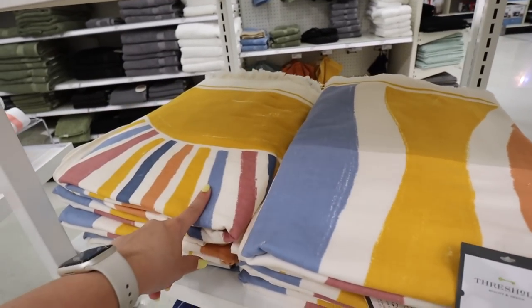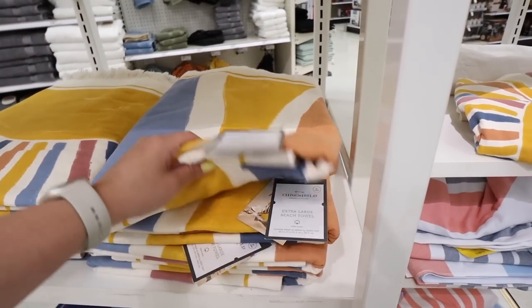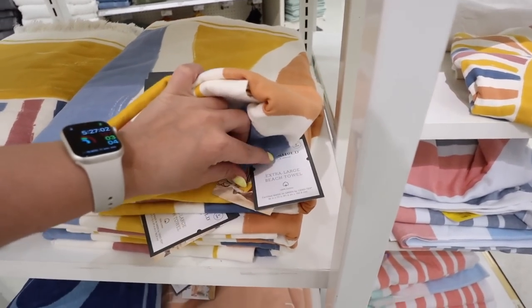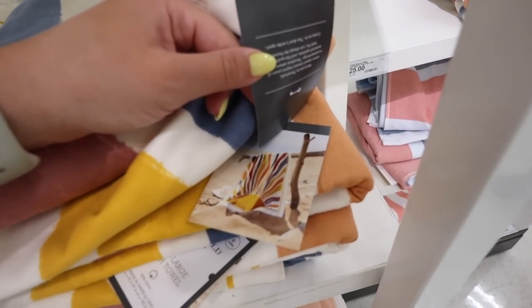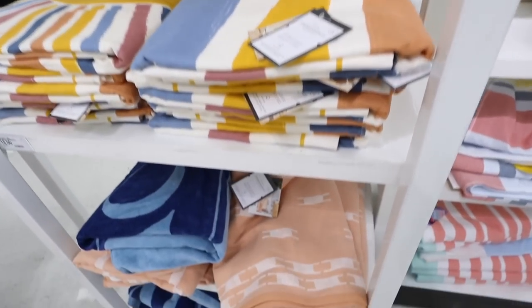This is really pretty. It looks like it's like a sun with like a sunset coming out of it. It's an extra large beach towel. It's 6 feet long. You can use it as like a beach blanket, and that is what the pattern looks like. That is so pretty. They have a couple different options right here.